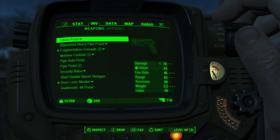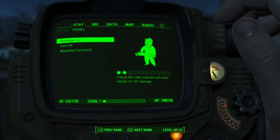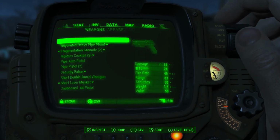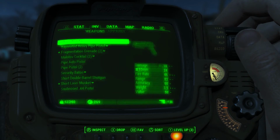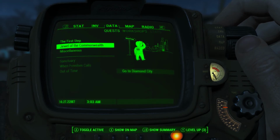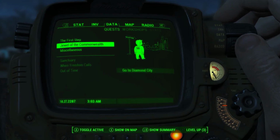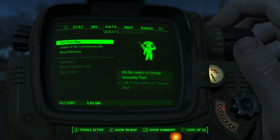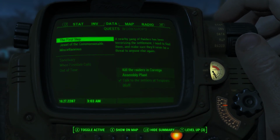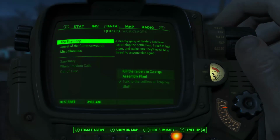I just wanted to have a look at my quest. We've got three level ups to do again. That's showing me those little magazines and stuff that I've picked up, which is cool. So we don't want stats, we want data. Quests. So go to Diamond City, miscellaneous, which is investigate Vault 81, which we don't really know where Vault 81 is yet. And the first step is where I went to speak to those settlers down at 10 Pines a while ago. I was going to head down there, but being very early on in the game, I didn't bother. So I am going to make my way down there now. That's where we're heading in this episode.